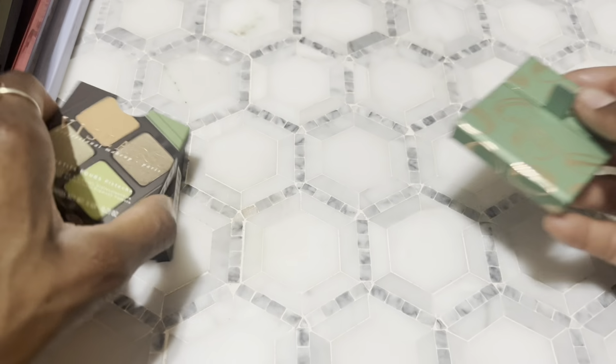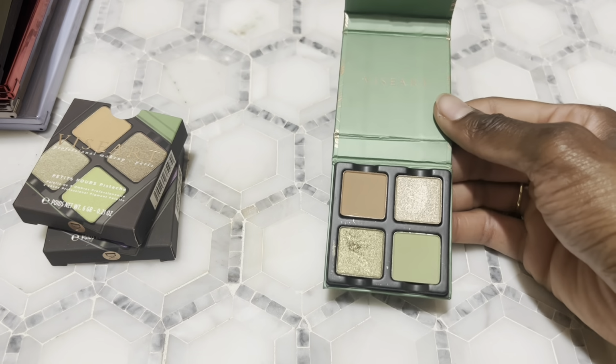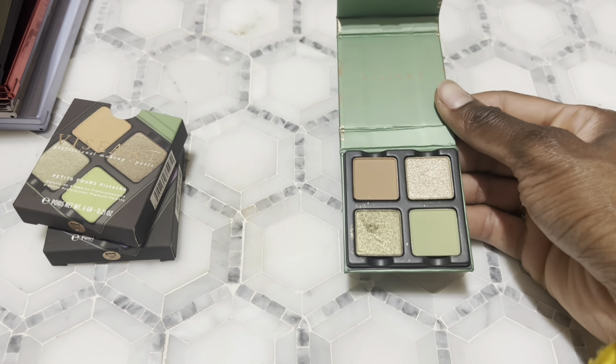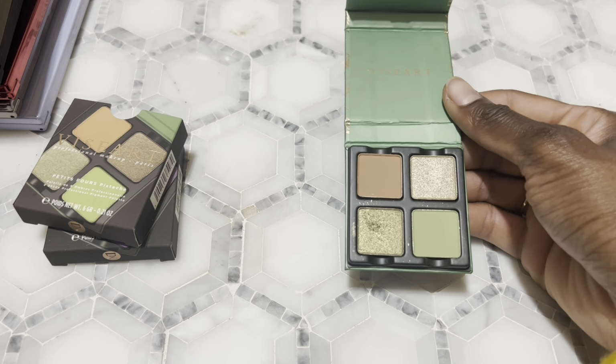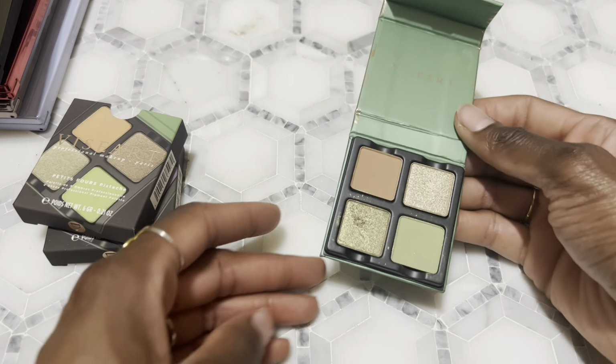Next, I have the, what is it, pistachio or pistache palette. This is what it looks like on the inside. I like the color story of this. It gives me matcha tea green vibes, and then you can put this green on the lid, put that in the inner corner, and dust this in your crease. So this one is actually a one and done type palette for me.